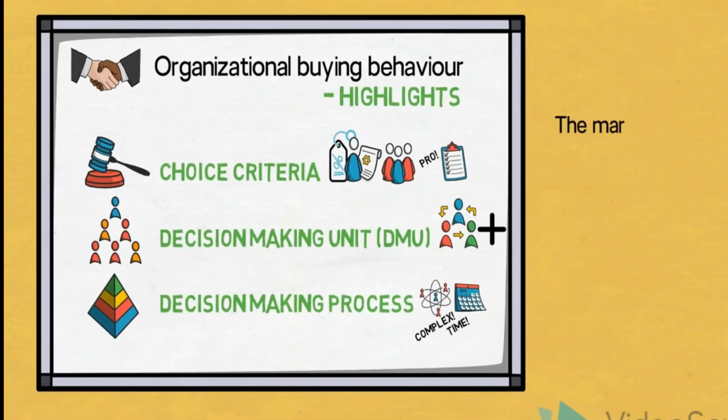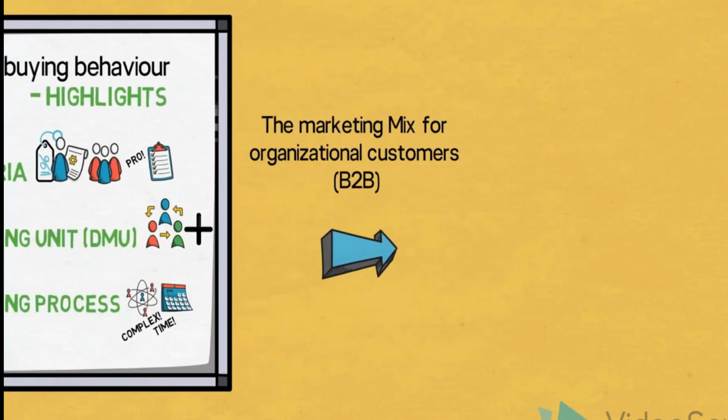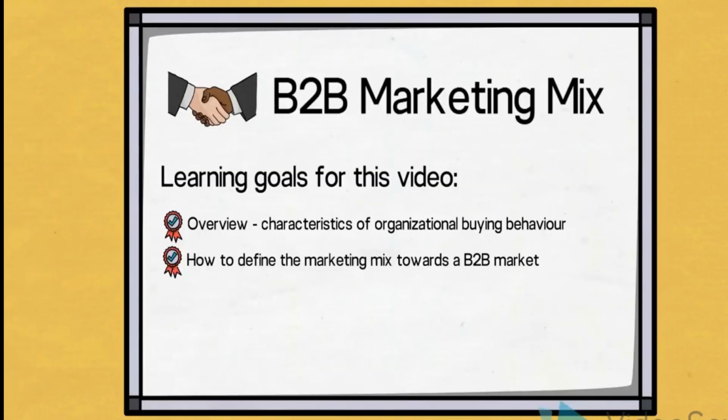So, when you are asked to determine the marketing mix for organizational customers, all of this knowledge is incorporated into your knowledge about how to create a well-balanced marketing mix that creates value for both the customers and your company. Having gained an overview of some of the characteristics of organizational buying behavior, let us move on with an example of how we can define the marketing mix towards the B2B market.